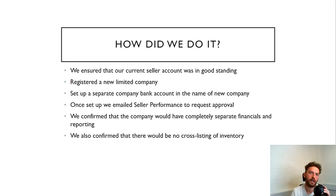That took a little bit of time because you usually need to go into the bank and set all of that up and wait for formal documentation to say that the business is registered, because Amazon are going to require that. Once we had those two things set up, we emailed Seller Performance to request approval for the second account.